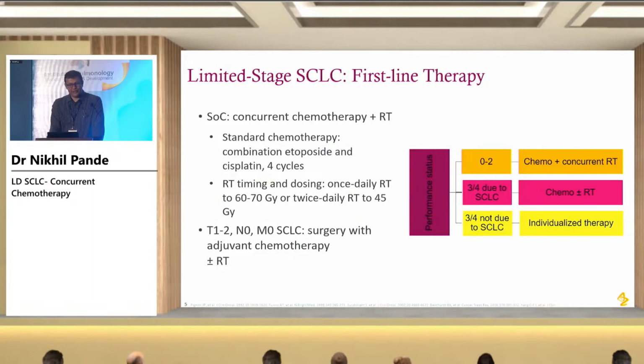So standard of choice is concurrent chemotherapy with RT. Standard chemotherapy is combination etoposide and cisplatin, 4 cycles. RT timing and dosing, ma'am has already talked about.